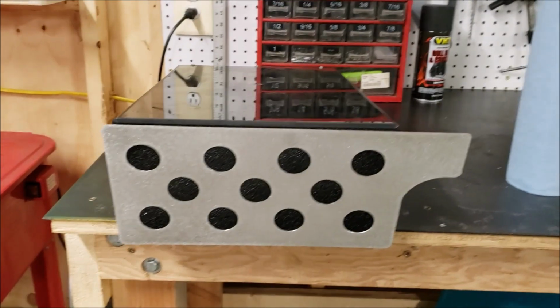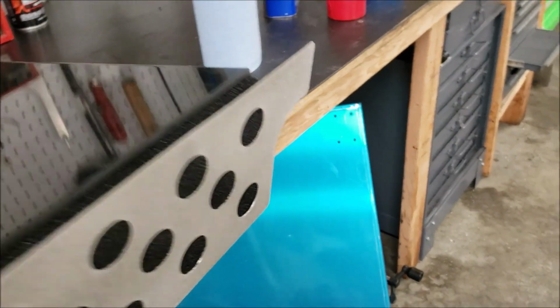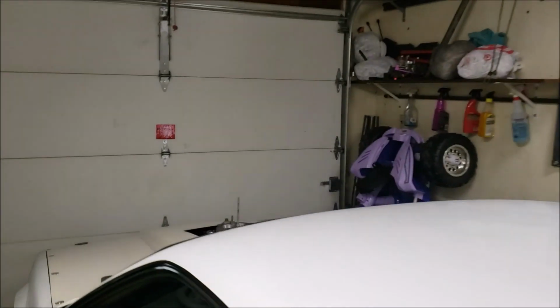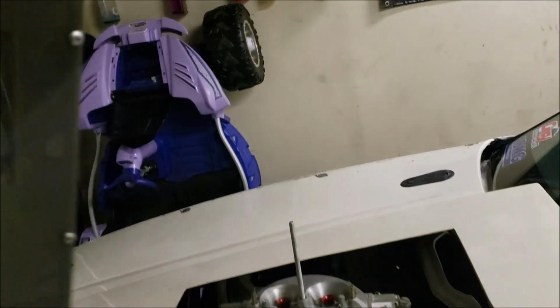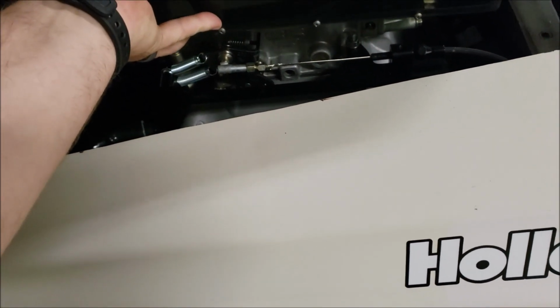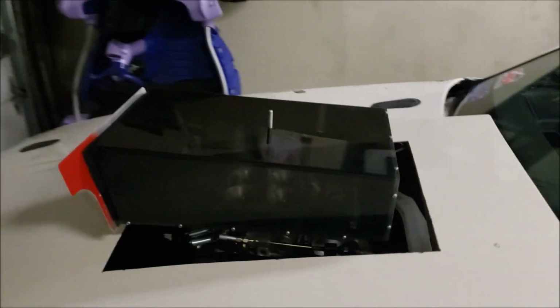But anyways, I do have the scoop plug all done, so I'll turn you around and you can check it out. So here's the finished product. I've got that foam on there, so we'll go ahead and stick it on the car and see how it looks. All right, there we go. So scoop plug done. Got a nice little red flag.